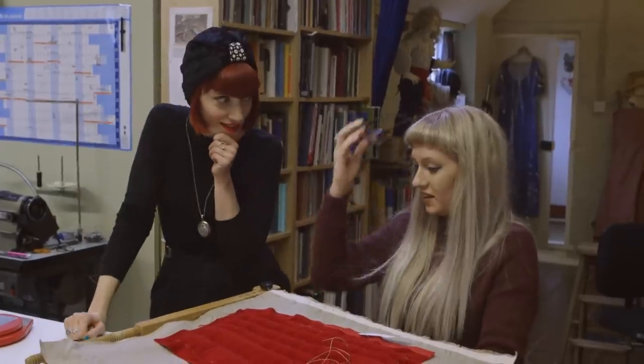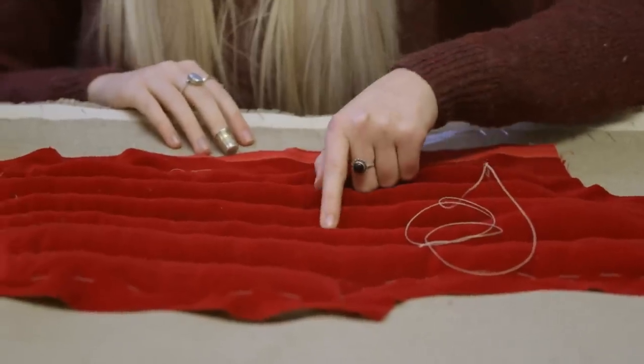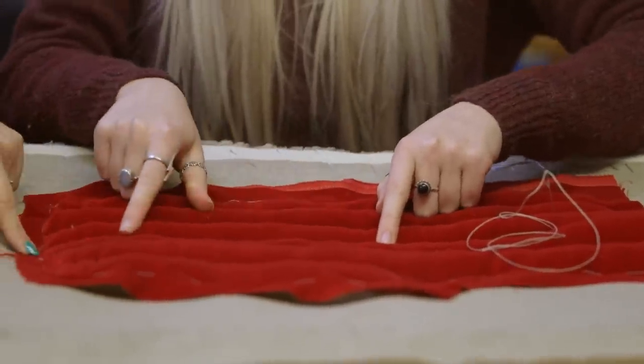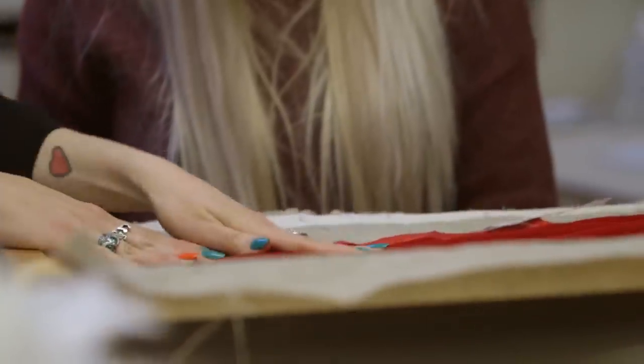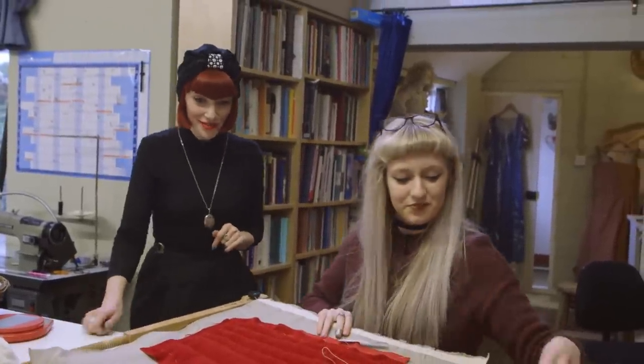I am. How's it going? It's going quite well, to be honest. I started with this line here. This was my very, very first line. And then I worked this line, and then that one. Oh, I see. So all the time I'm spreading it, evenly spaced. Would you like to have a go at quilting? I would love to have a go at quilting. Definitely.